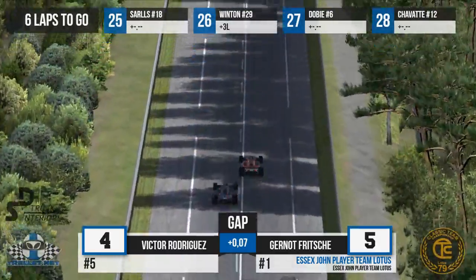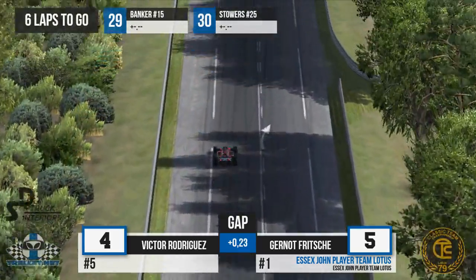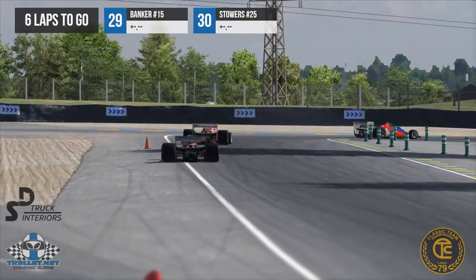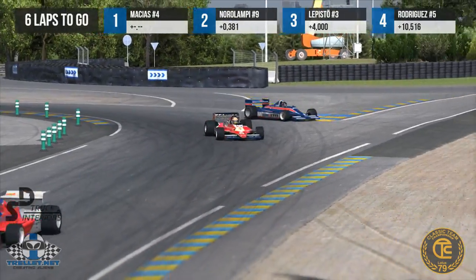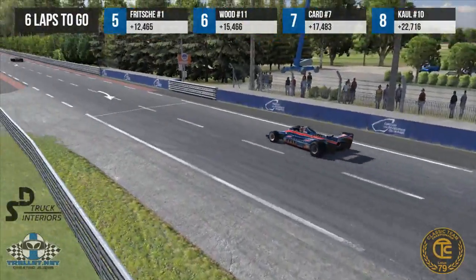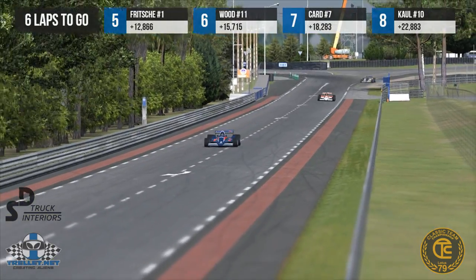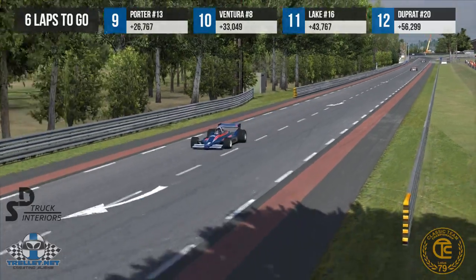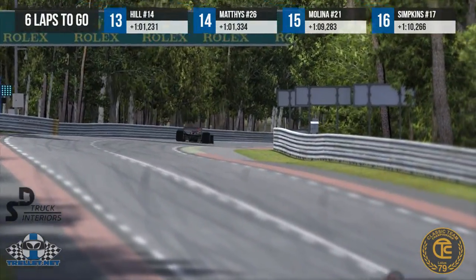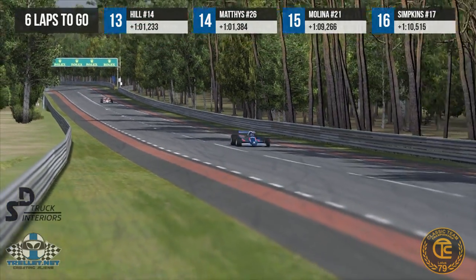A lot of drivers are being caught out by the brutal nature of the Lotus 79. They want to try it out on this track, but I don't think many have the proper setup, and I don't think many drivers are able to adjust that well. And Fritsch goes wide, so it allows Victor Rodriguez to run away a little bit for now. They are coming up to the lapped car of Thomas Christopher as well, who is in P23. He will rise up to P22 any moment now. So here goes Victor, and next up goes Gernot Fritsch as well.